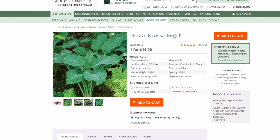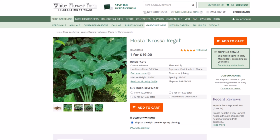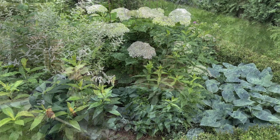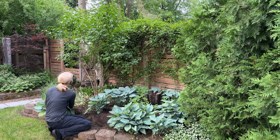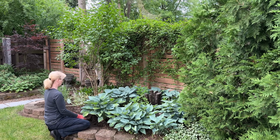I was able to find a source for this hosta on the White Flower Farm website. This is a 20 to 28 inch tall hosta with blue upright foliage. It's just gorgeous indeed. I have to say that my own experience is that hostas make great companions with spring blooming bulbs in general because of the timing of the leaves of the hosta opening up once the bulbs are done. The hosta can act to hide a lot of the dying foliage.